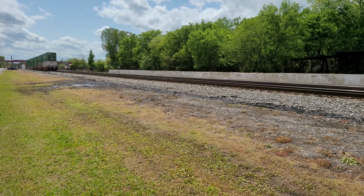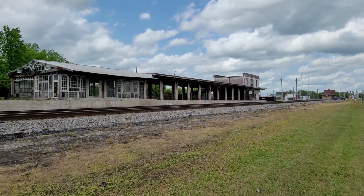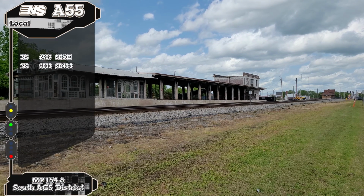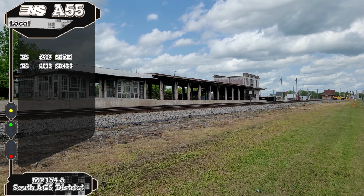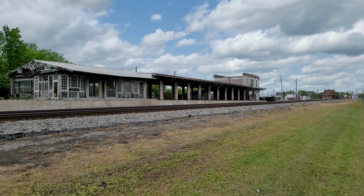All right, back to track 1. And I was hoping to see Amtrak 20 as well, but I don't see any info regarding it. But back to the southbound trains, here comes a local, A55. A train I'm used to catching in the mornings, but now it's running in the afternoons. But many things have changed for many railroads nowadays.